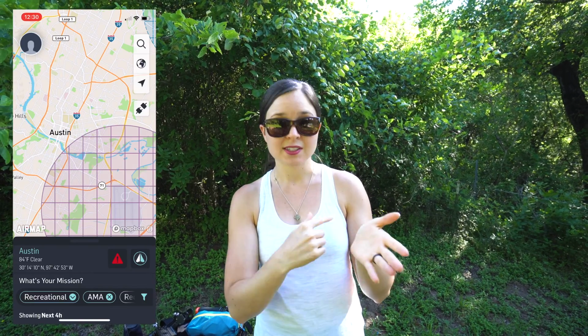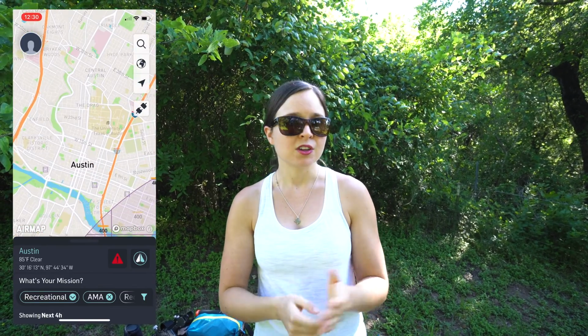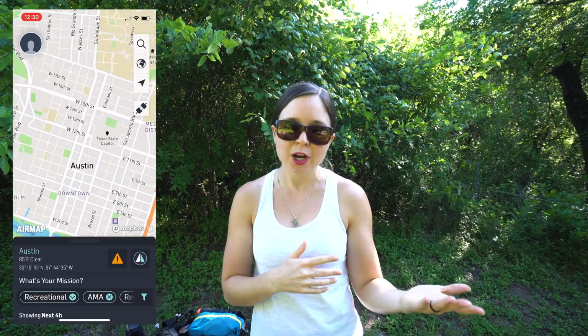We also follow all local rules, laws, and regulations for the drone. We have this app called AirMap. It's so awesome. We highly recommend it if you have a drone. You can look at the map and see if it's safe to fly the drone there or not. It tells you why, if you're too close to an airport or something.